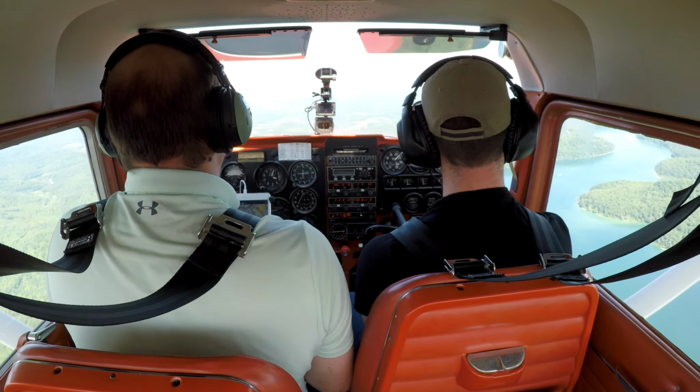Tower, 385 Lima is turning left base for 21. 52 Lima, affirmative. We haven't received a clearance yet, 52 Lima. 52 Lima, I'm sorry, I thought you were clear for the option. Runway 21, clear for the option. Clear for the option, runway 21, 52 Lima, thanks bud.